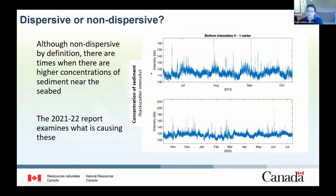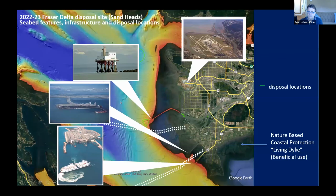But, as further analysis, and this is partly what we're doing, is testing that definition. Even though they're non-dispersive, there are periods of time where the sediment concentrations shown by this intensity here go up and have these peaks. And so we investigate what it is that causes these sediment concentrations and whether it's actually resuspension and movement of the sediment. And that's a 40-page report that we sent, so I won't get into that too much.